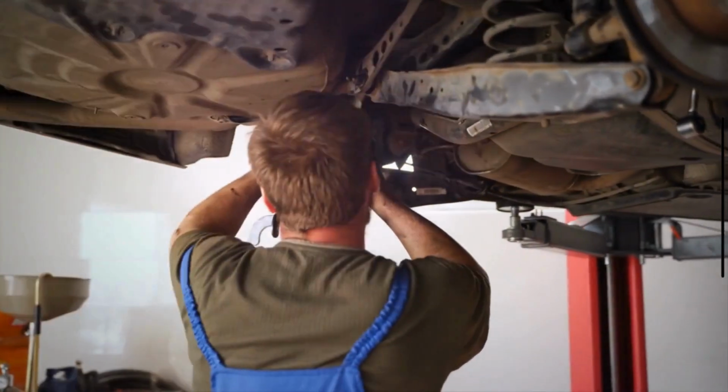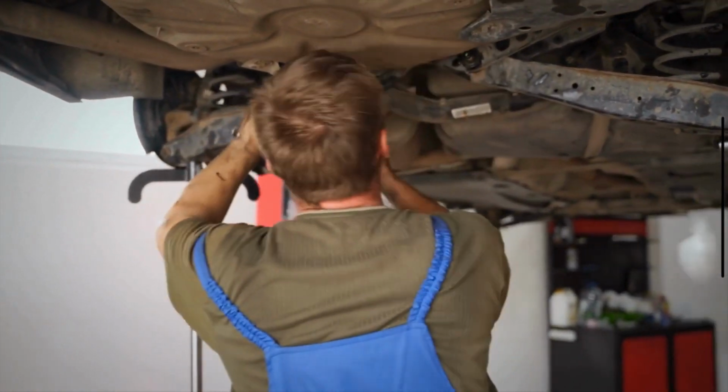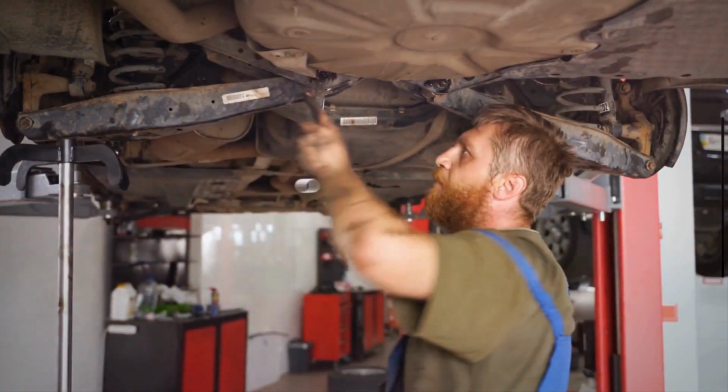Recognizing these symptoms early and understanding their causes can help in diagnosing and fixing a bad wheel bearing before it leads to more severe damage or safety issues. If you notice any of these signs, it's crucial to have your vehicle inspected and repaired by a professional mechanic as soon as possible.